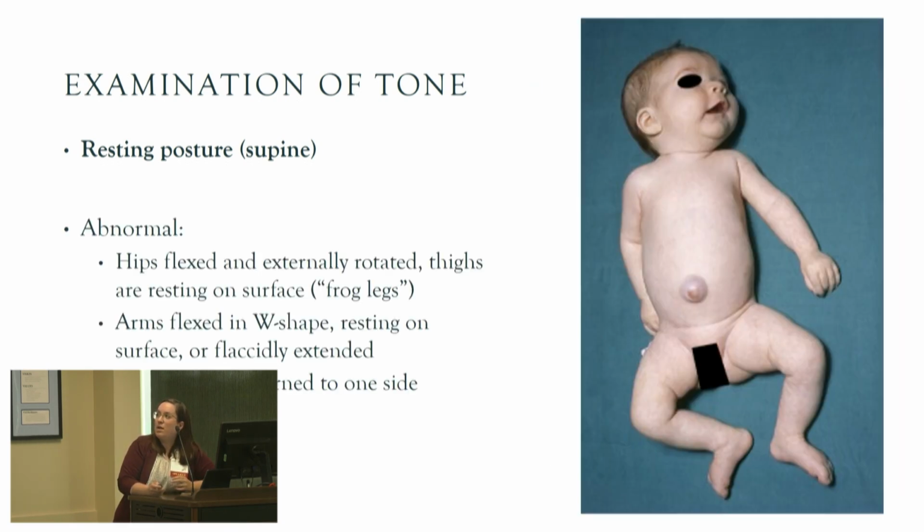Abnormal resting posture: in profoundly hypotonic babies, you'll see this frog-legged posture. Their hips will be flexed, their legs will be externally rotated, and their thighs will rest on the table. Their arms can either be back in this W shape and resting behind them, or just extended flaccidly. Their head might loll to one side, instead of staying midline most of the time.